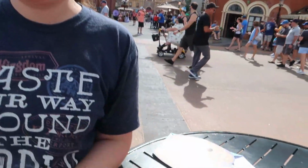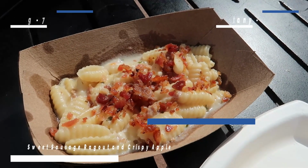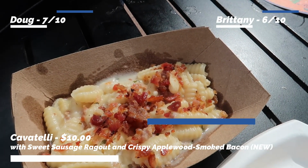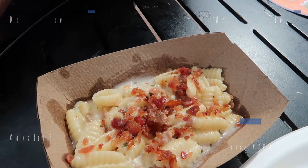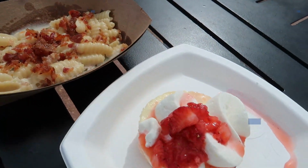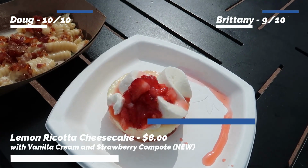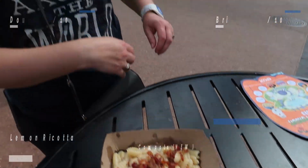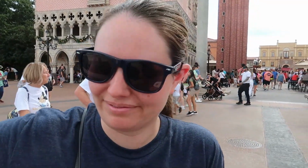What we got: the cavatelli with sweet sausage ragu and crispy applewood bacon. And we got the lemon ricotta cheesecake with vanilla cream and strawberry compote. Ironically, this cheesecake is not on the fromage montage. Why would that be? Because it's not a Disney booth.